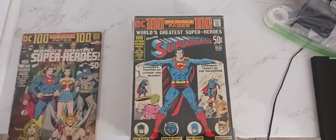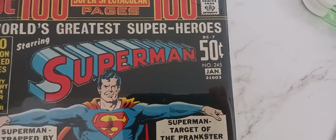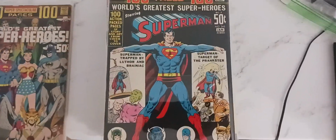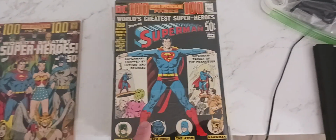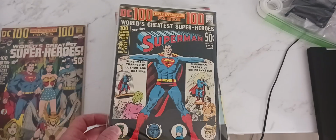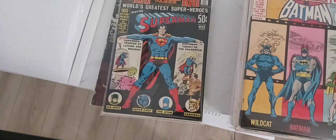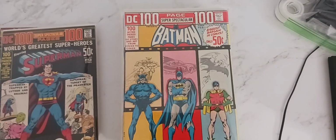Here's Superman. It's DC #7, but also we see it's number 245 in the series run itself. Really nice issue. Actually, it's like a very fine minus, but the cover is really nice. Of course, it's in Mylar. Most of these are in Mylar, and Mylar makes everything look better. And I bought that about a month and a half ago, just like I bought this about a month and a half ago. Batman DC #14.